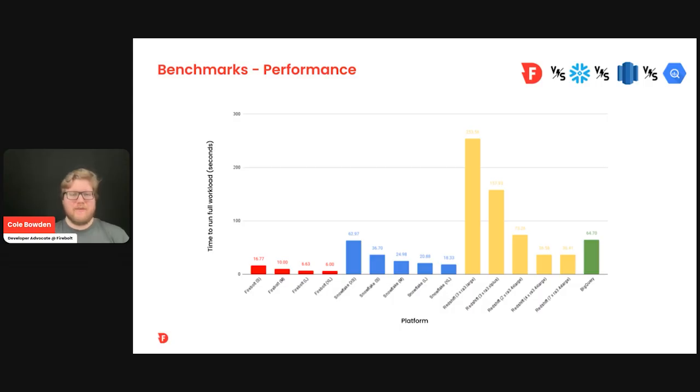Redshift and BigQuery similarly were significantly slower than Firebolt in this testing, and Firebolt maintained a performance advantage from around 4 or 5 times Snowflake to up to 15 or 20 times Redshift in certain configurations, and as well as about 4 or 5 times faster than BigQuery, depending on exactly what Firebolt engine you're running and comparing to. So we're very proud of Firebolt's performance here, and I think this benchmark demonstrates just how low latency those queries in Firebolt can get.